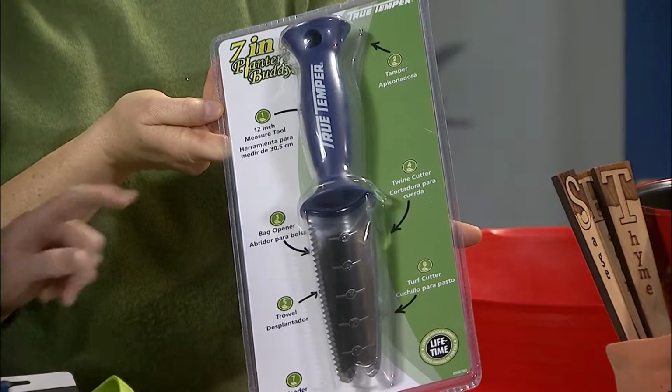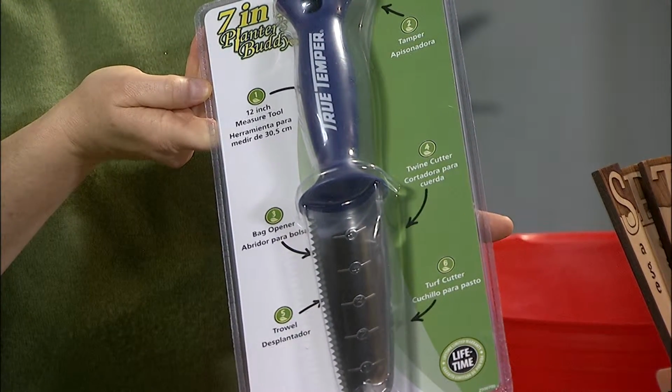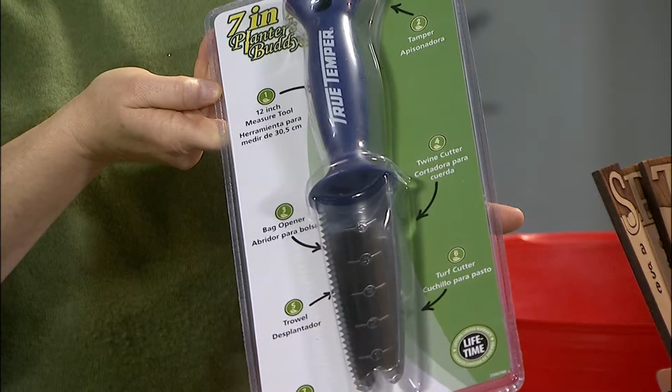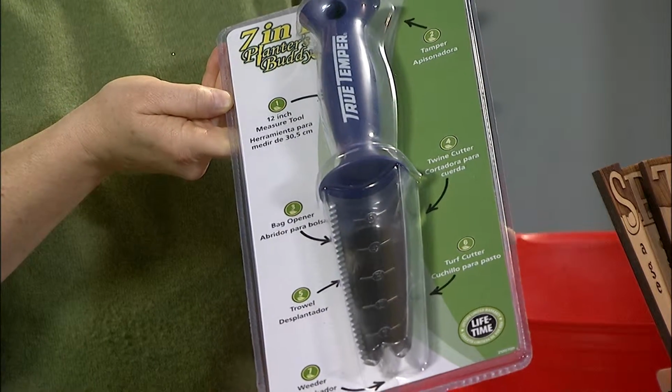It's got a little notch on it. You can use that for cutting string that you're using to tie up your plants with. You can actually use it as a trowel for planting. It's got inch marks on it, so you know how deep you're planting a plant or seed. So it's just kind of like one tool does so much. Super tool. Yeah. Fantastic.